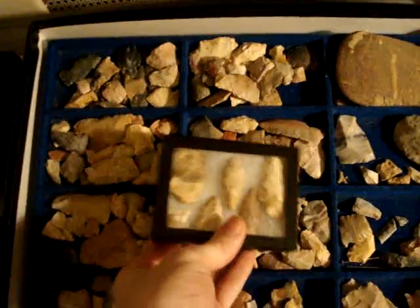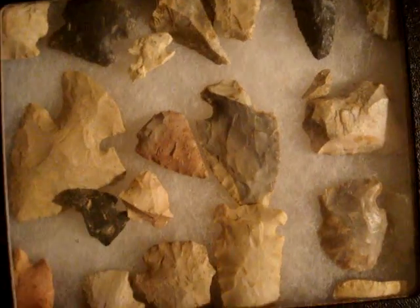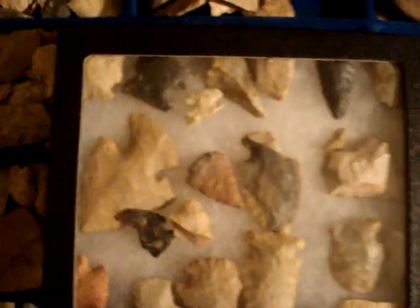This is another site that is here in town and is actually along a bike path, so while I'm out there hunting those, people are looking at me going, what the heck is he doing? And this was my last good site of last year. This was my girlfriend's first point. It's a hornstone point. I found that.